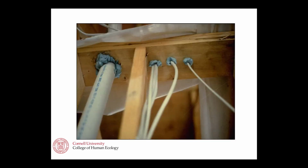So when I teach builders, I say, when you are installing electric wires, use expanding foam around the penetrations. Same thing with plumbing pipes, and that'll prevent any of that warm air from getting up into the attic.